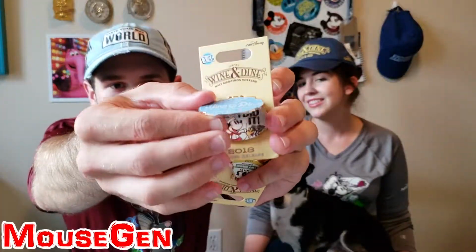And then second one is... I like this one a lot. This is a good one. I Did It half marathon. So it's the I Did It pin, blue, and then when you open it up, it's got Chef Mickey in there. So super cute pin. I like that a lot.